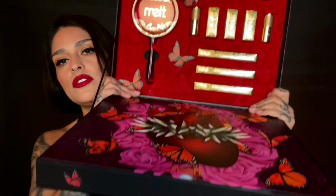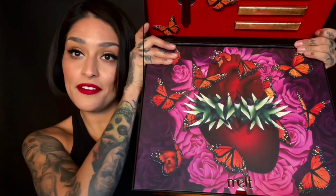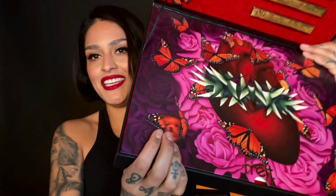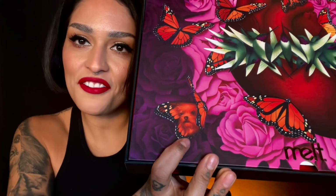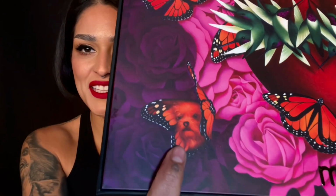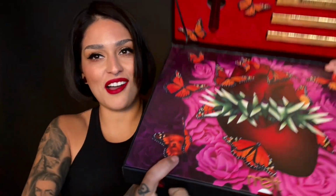If you open up the PR box, you'll see this beautiful art piece that my favorite artist in the whole world created for us, Gustavo Rimada. And this is a surprise from Gustavo. When he delivered the art piece, he was like, "Do you notice anything?" And he pointed at this butterfly. He put Mochi's face in it. Look how cute. I totally cried.